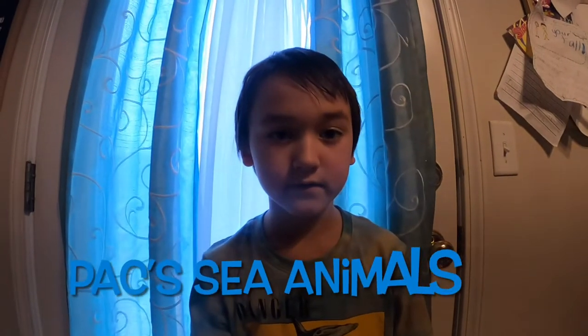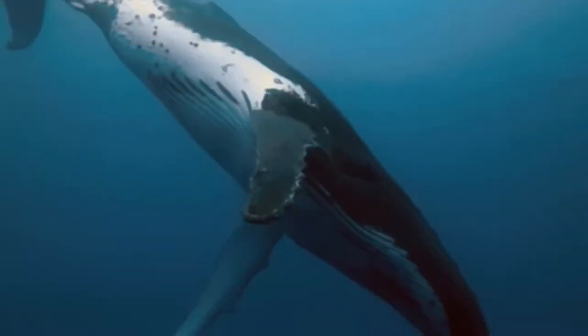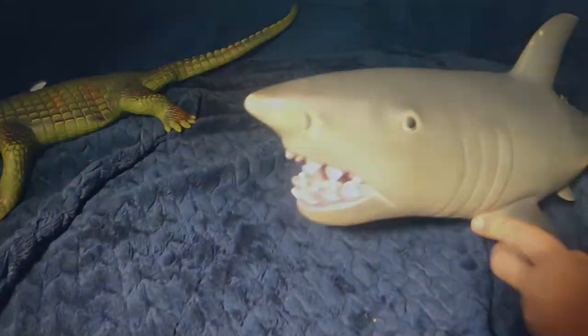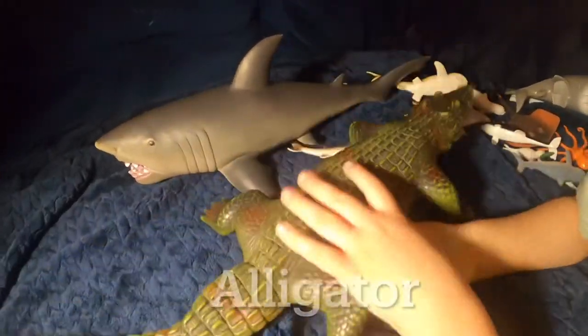No kids are going to show my animals. So this is a humpback whale. It's humpback. Giant megalodon. Okay. Here's an alligator. They're in the swamp.